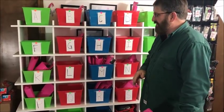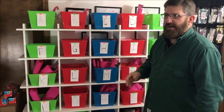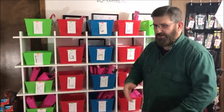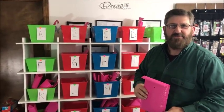So a lot of you know if you sell quite a bit, if you have 15, 16 different buyers, it's hard if you have them on the floor or on the table to go and try to find out where Rose is at.